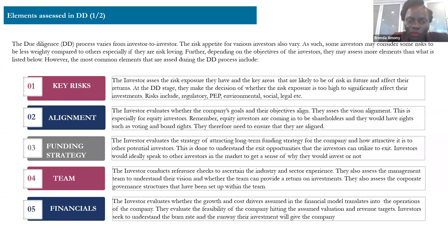And that brings me, Alvin, to the next issue of what elements are assessed, because we know different investors look at different elements, which you have more or less looked at. Things like funding, things like financials, team, and the whole tax and legal areas. But beyond those, what are some of the other elements that investors would focus on?